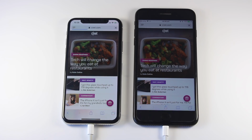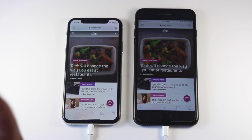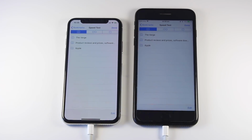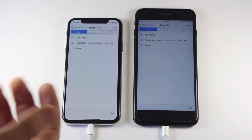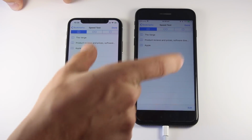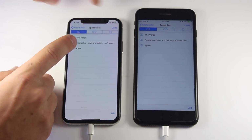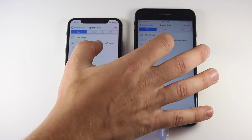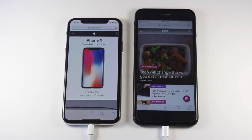So to be honest with you, with little things like this, even opening up those apps, you can see that the 7 Plus isn't doing too bad. It's actually going pretty good. So if you have a 7 Plus and you just want to upgrade, if you just wanted a new screen, obviously yes. But in terms of spec-wise, there's not much of a difference. On paper there is, but in person and using it day to day, there's not much of a difference right now. So Apple now, 1, 2, 3.